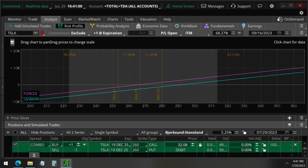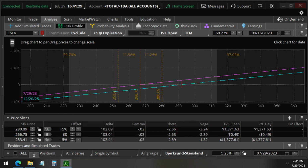Now, one of the reasons why they did pick a date that is further out in time, you can see that the purple line is actually above that blue line. The blue line is the profit loss line at expiration, which would be in 2025. So it would take some time for this curve to eventually become that blue line. So essentially, if we look at the Greeks, you can see that they actually have a greater delta of 103, right? And that's greater than the previous one of 100. But they have a negative 2 theta. So it decays in value. Now, why would they put on a trade that was going to decay in value in time every day?